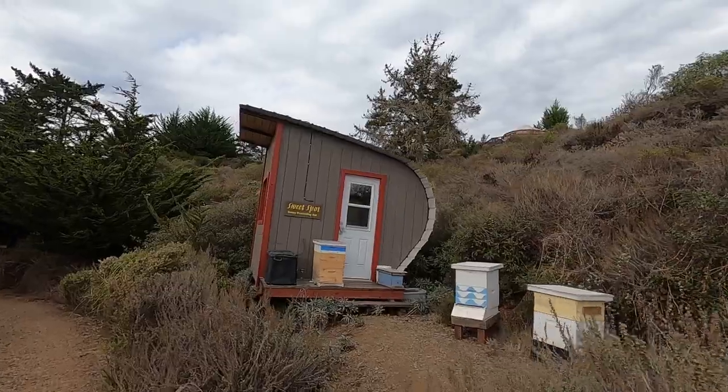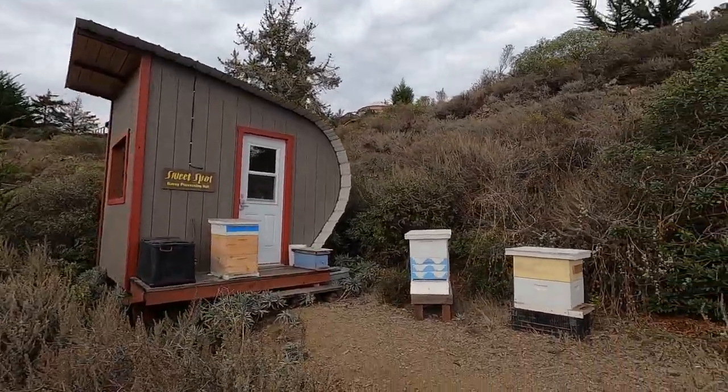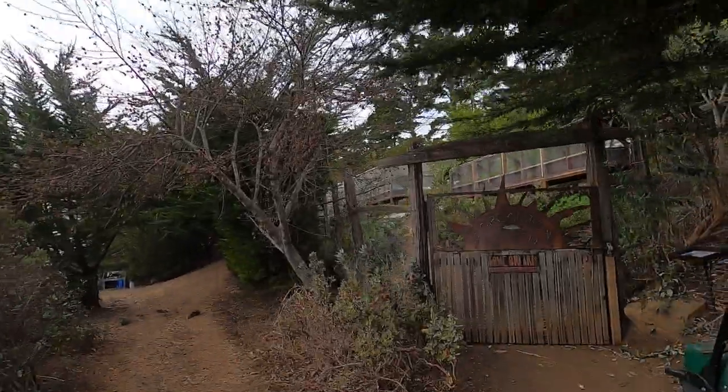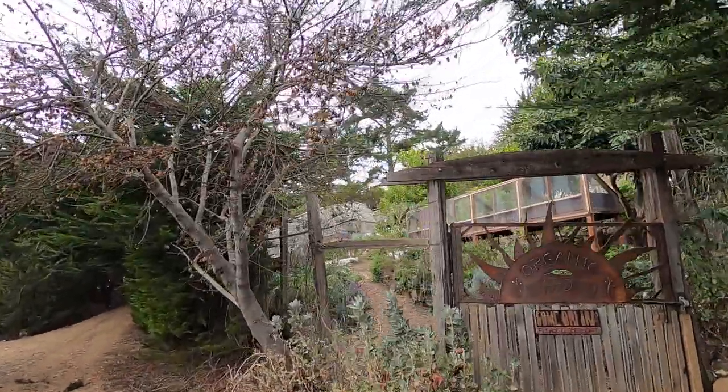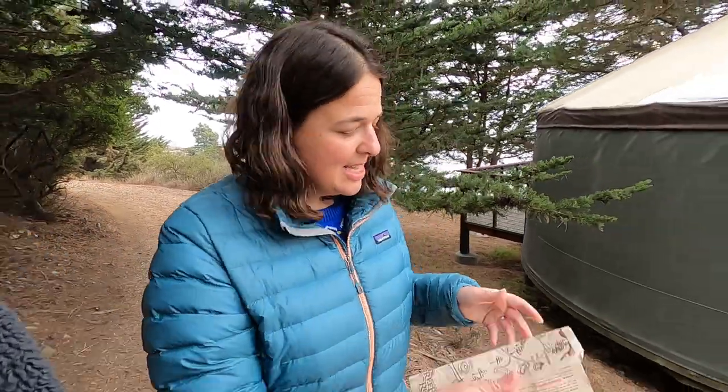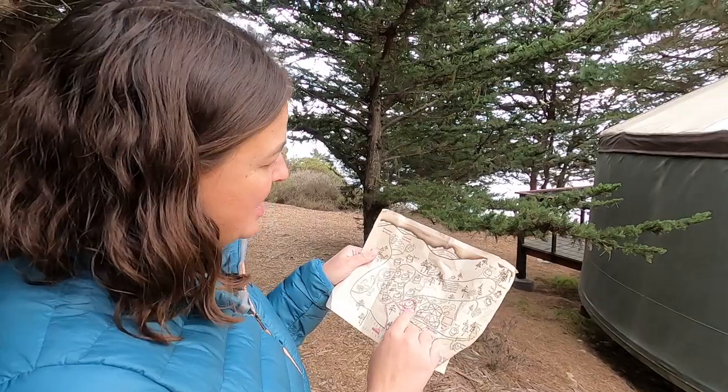Cool, honey processing hut. Oh, that's probably for the food, for the restaurant. Maybe. That's cool. So they have an organic garden. Apparently they use all organic supplies that they raise here in the restaurant. And so when you go there, they change the menu based on what's growing, the fresh produce of the month.